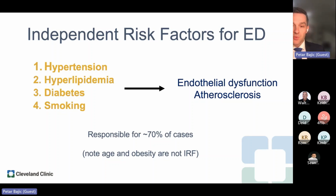This all happens as a result of something called endothelial dysfunction and, as you've likely heard of, atherosclerosis, so hardening and narrowing of the arteries. Notice that age and obesity are not direct risk factors for ED, but many of these medical conditions come with age and when men gain weight.